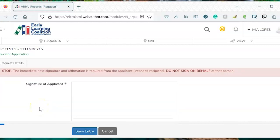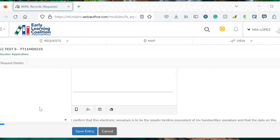Next, you will need the signature of the applicant. This is the signature of the employee, not the owner who's filling out this form. This may be filled out one of several ways. Your employee may come here and sign themselves using the mouse, or they can sign up using a mobile device.